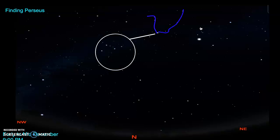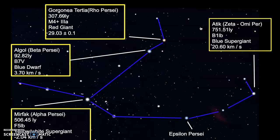And then you see this is one way that Perseus is depicted when it's drawn out. So there are four brightest stars that I chose for Perseus.